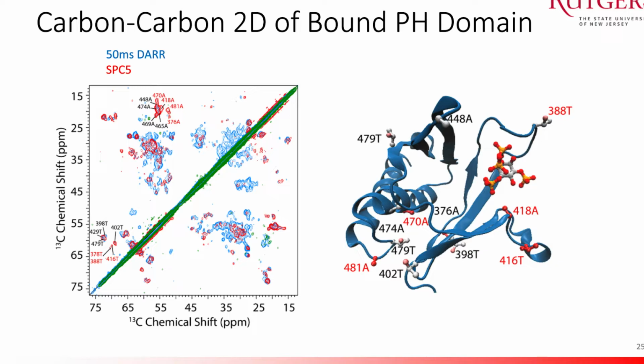But a cool result and a demonstration of how this is the first carbon-carbon 2D we've taken on the sample. There's no way we could get the assignments on this sample de novo, but because we have the solution assignments and we confirmed them using the 100 kilohertz data, we're able to put labels on these peaks with a fair bit of confidence. That lets us interpret these data without having to have taken the NCACX assignment suite that would take weeks and weeks and weeks.